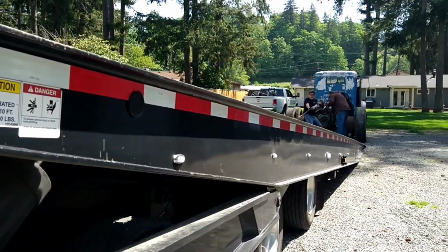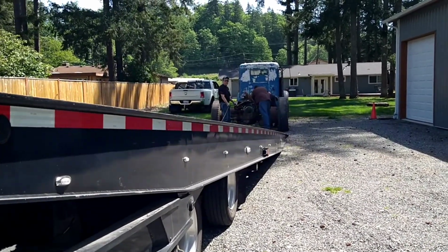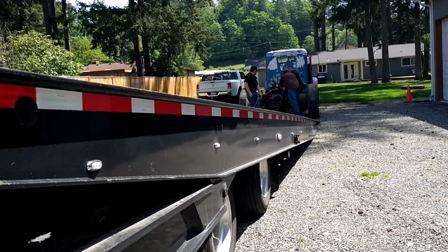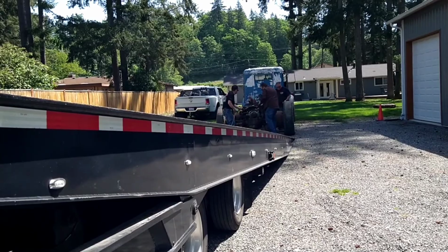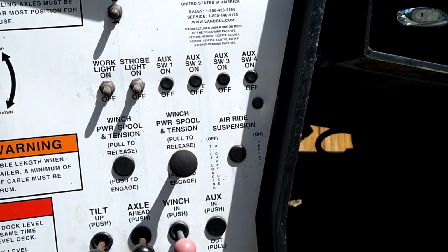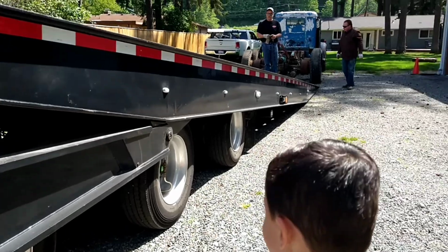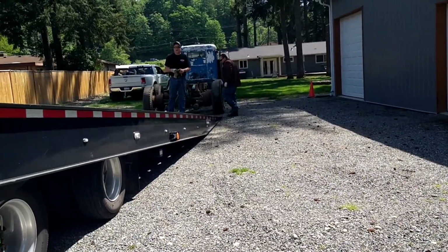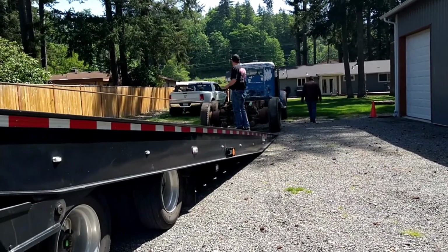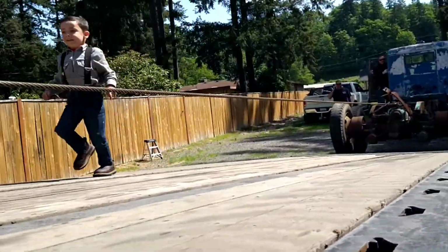That controls the winch. Look down there, see Rusty pulling on that winch? That lets it out. How do tires do like that? The tires go up with air. I didn't hear you, Rich. There, Rusty's got it by remote. Oh, that's awesome.